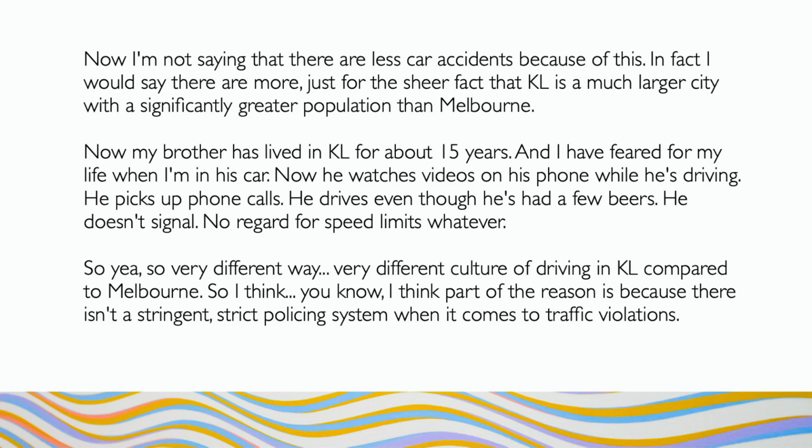Now he watches videos on his phone while he's driving. He picks up phone calls. He drives even though he's had a few beers. He doesn't signal. No regard for speed limits whatsoever. So yeah, a very different culture of driving in KL compared to Melbourne.